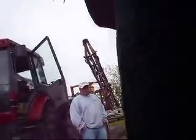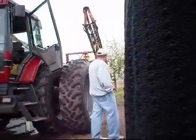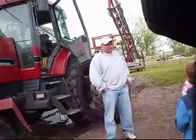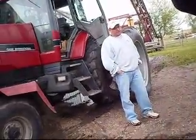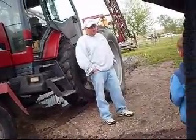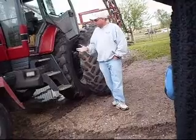Including food for the animals around the farm. This is a sprayer on the back. That's what they use to spray the fields to kill the bugs and the weeds, and sometimes put fertilizer on to make the crops grow a little bit better for them. They need some help. So, you guys want to sit in the tractor?